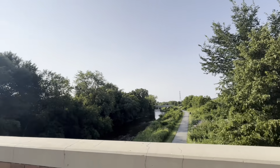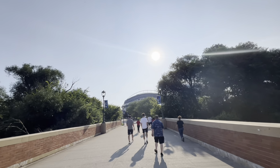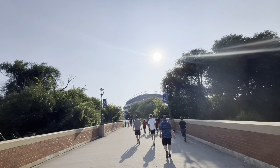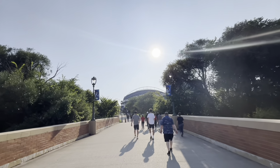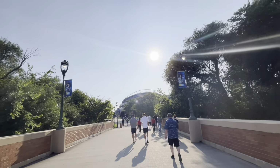Look at this, I mean, this is nice. It's gonna be a busy night tonight. We're playing the Washington Nationals. Checking out the game, heading in a little early. Grab some food, get something to eat. Parking lot wasn't too terribly busy.